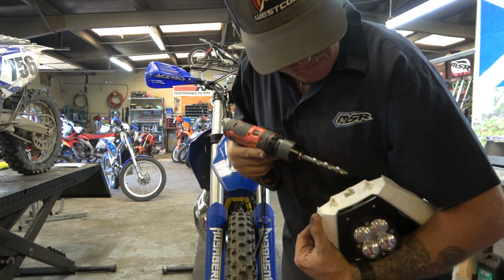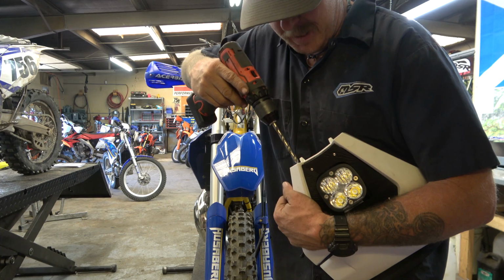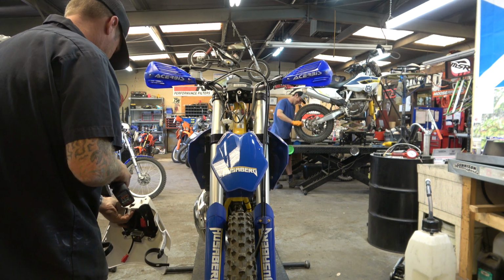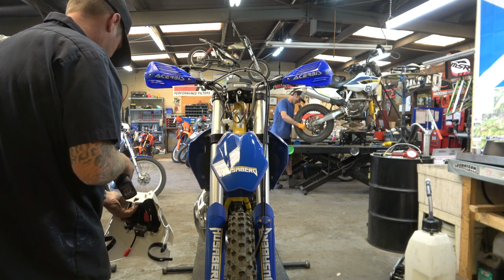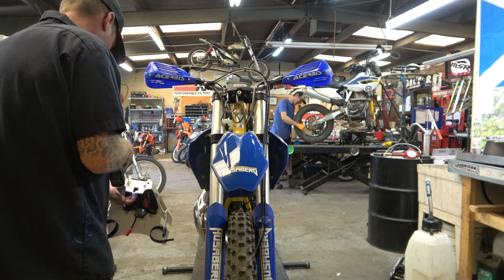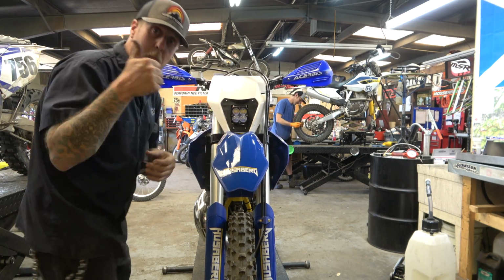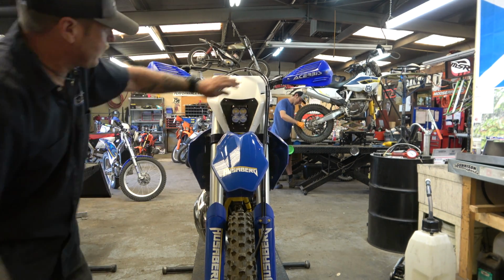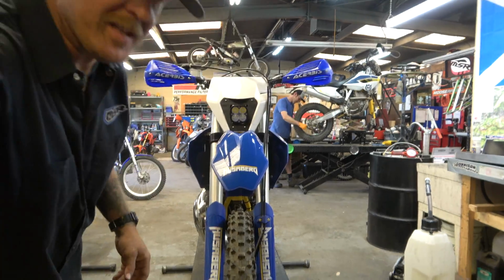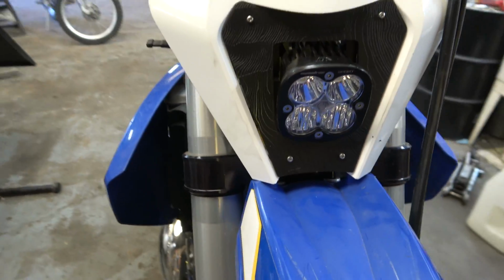Good thing is, since it's underneath here where you can't see it, we don't have to be super careful, and we can make them a little bit big. Boom! That actually looks perfect. So check this out, guys. I'm pretty happy with how that turned out. Pretty well centered. Looks good.